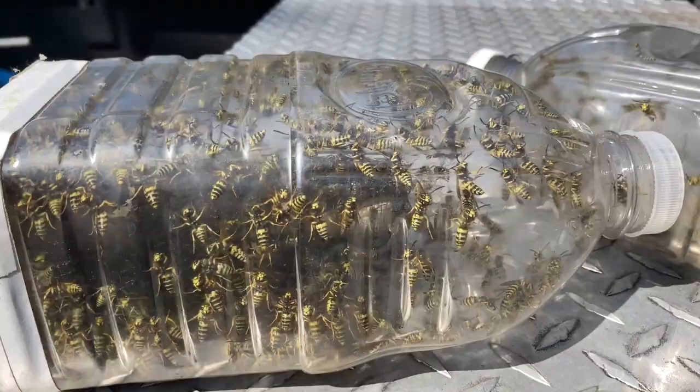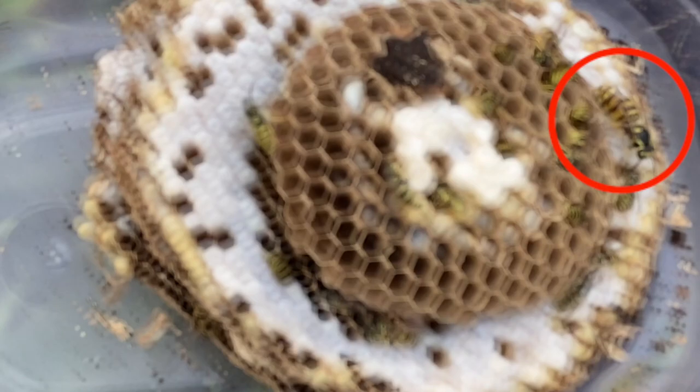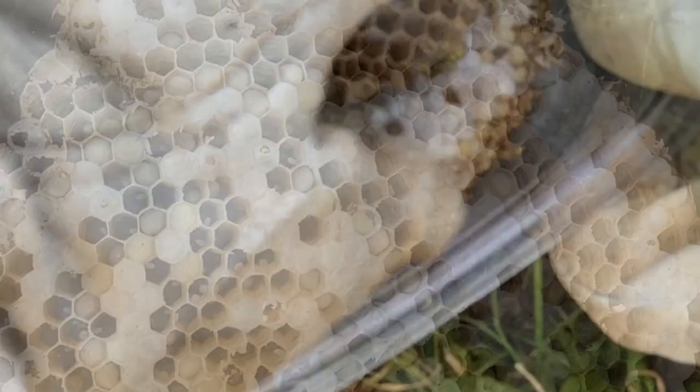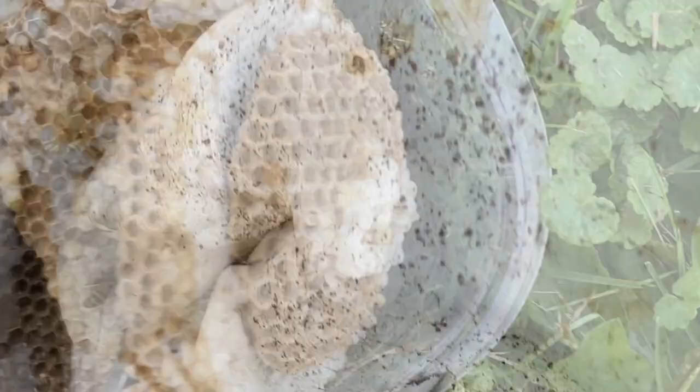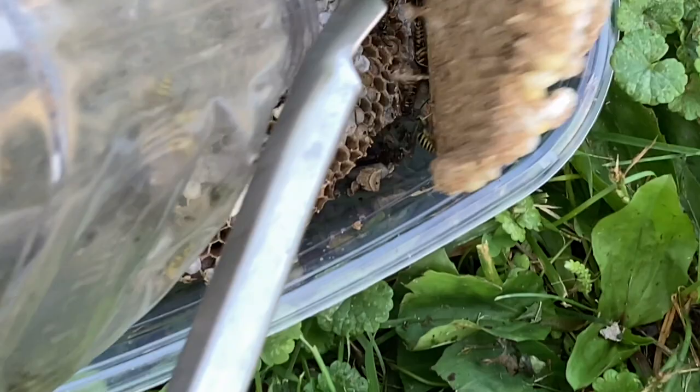They were able to collect all the live adult wasp specimens for Venom Immunotherapy, or VIT, and capture the queen, and then relocate the brood comb into captivity where the pupae can be raised until ready for VIT collection. We'll show you the entire nest removal process step by step, so kick back and enjoy the show.